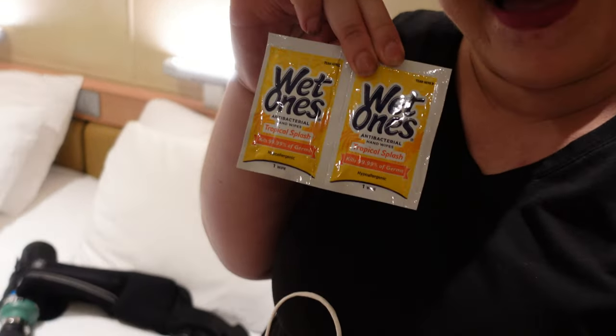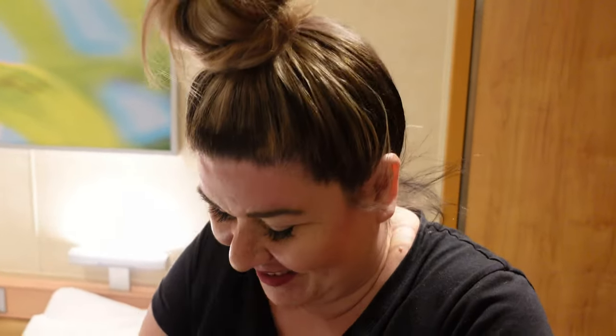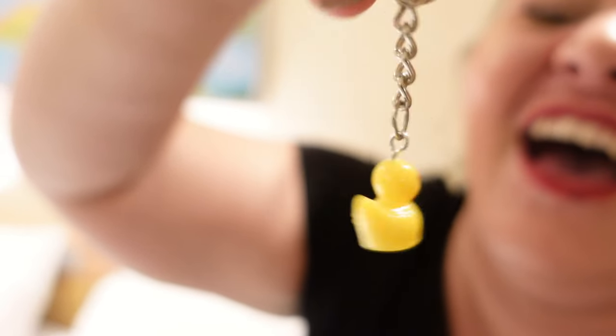Get some wet ones. Oh my god, we just saw this. It's a little rubber duck. Aww, it's so cute. I love it. It's perfect. We hide ducks too. Yeah. We are duck hiders, so we have a lot to still do.